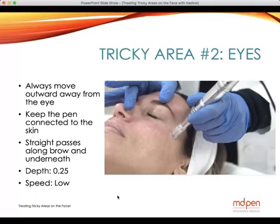So you're going to go at a depth of 0.25. This is not going to vary. If you look at our charts and we talk about other areas, we've got a range: thin skin, thick skin, how does their skin respond? With this, it's very simple. Even though it might be an area you're unsure about, the protocol is actually more direct. You're going to go low speed with a 0.25 depth, and you're going to make sure that you keep your pen connected.